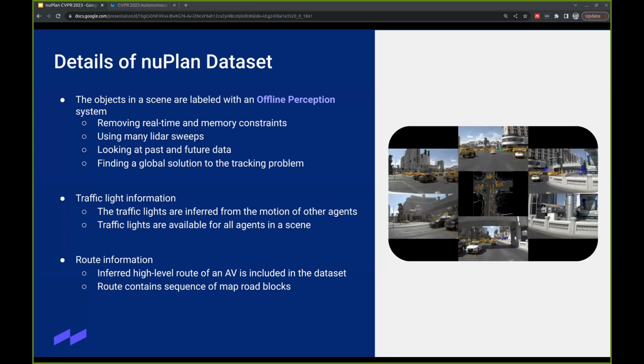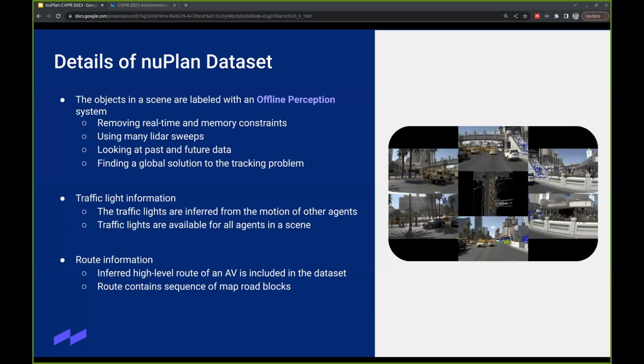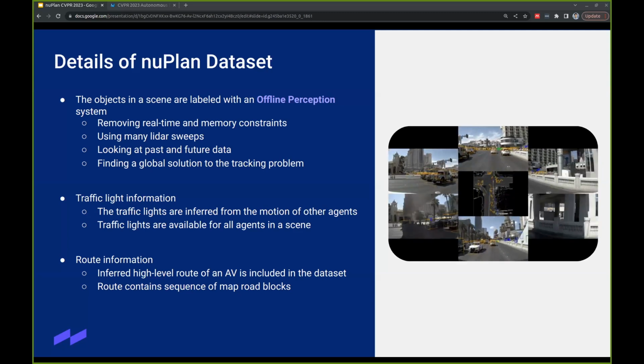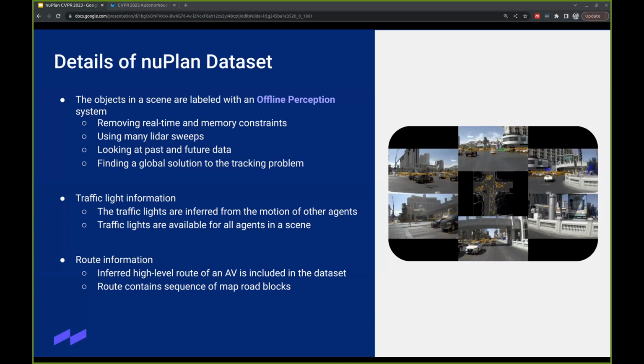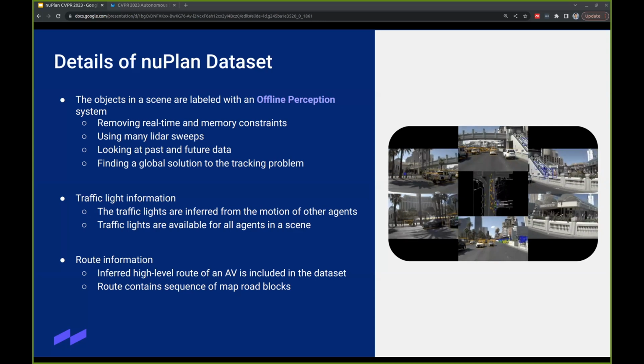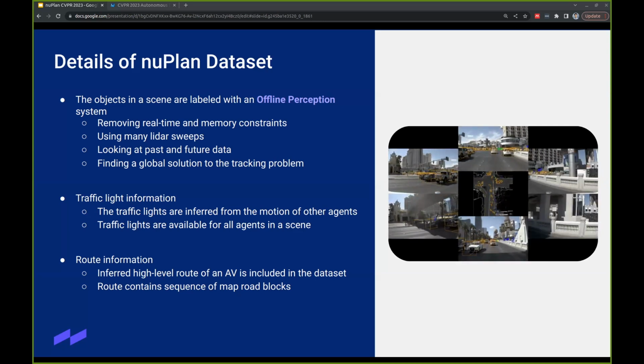On top of this, we have traffic light information that is inferred from the agents' motion in the scene. And lastly, we have route information as well. The route information is inferred from the route driven by the human driver, and this is depicted as a sequence of roadblocks along the route.